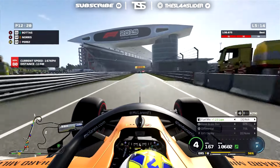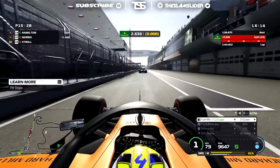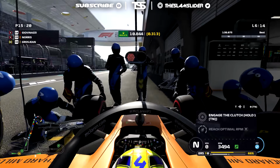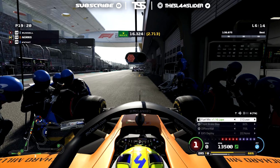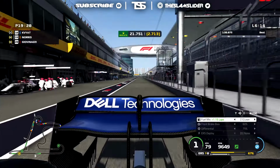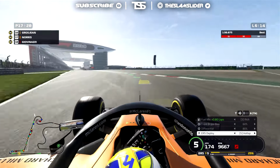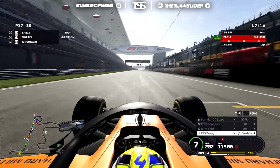It's time for fitting a brand new set of medium tires and getting rid of these worn out soft tires. So let's see, I hope not to lose positions like we did in the first round in Australia. Come on team McLaren, make a good stop. And here we go, goodbye soft tires, hello medium tires, but we're actually being held up, and we're going to be overtaken by Grosjean and the Williams of Kubica or Russell, I believe, and by the Sauber, it's Alfa Romeo. Jesus, it's August, and I still say Alfa Romeo, Sauber, I'm confused, it's Alfa Romeo.